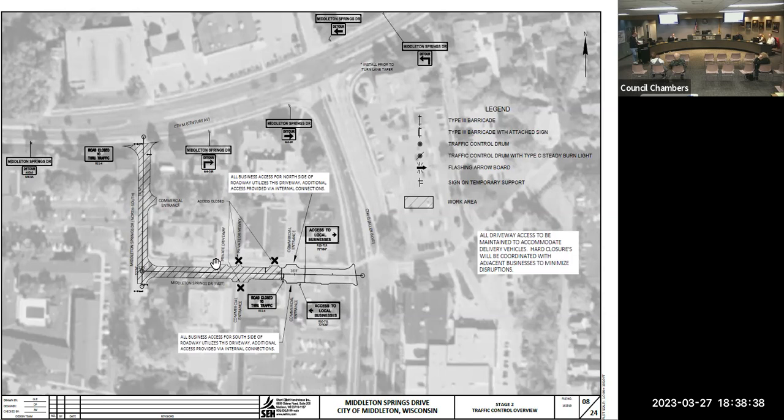Costs will be billed when the project is complete. The owners will have an option of paying in three annual installments.